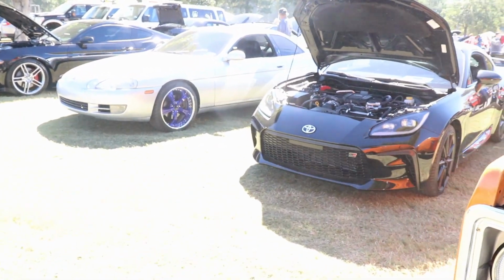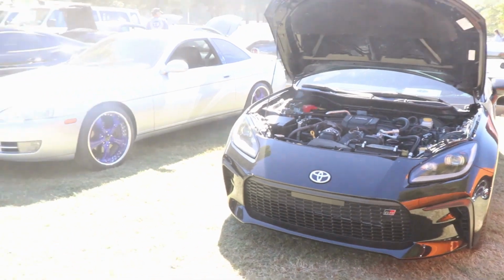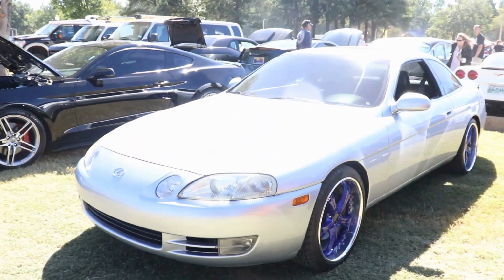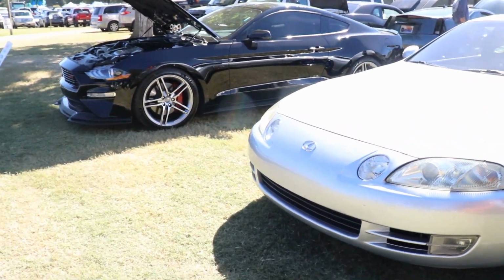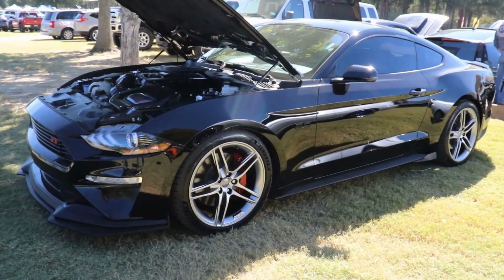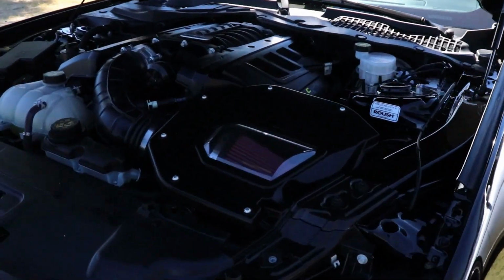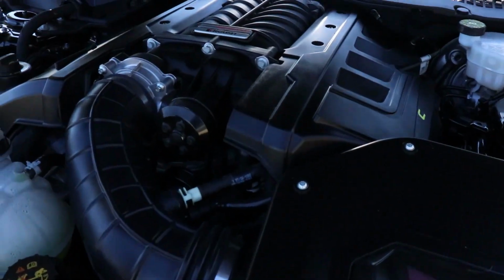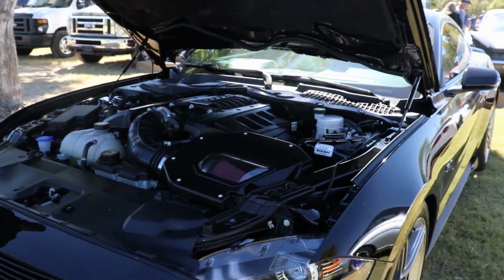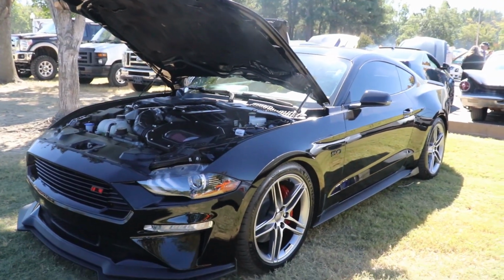A couple imports. I know, where's all the dust coming from? I guess because they're driving down through there. Mustang. Wow. What year is this? This is a Roush, ain't it? It's a Roush. Yep. It's probably like the 2019 5.0 Coyote.